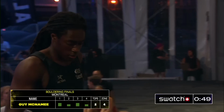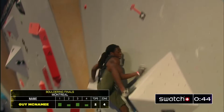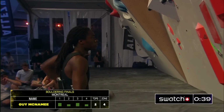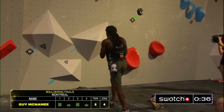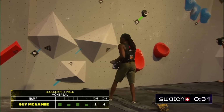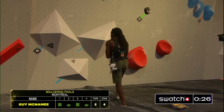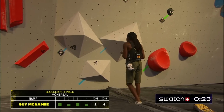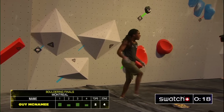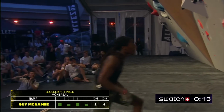but now desperation setting in for Guy McNamee. This last problem is very problematic. Yes, it is. What an awkward way to start a climb. It doesn't seem like that when you're over there by the bouldering wall, but when you realize that the climbers have to start with both feet on that bottom boulder. 20 seconds left on the clock. You got to try one more time, Guy. There's nothing to save your energy for.